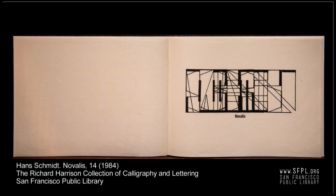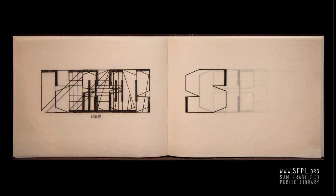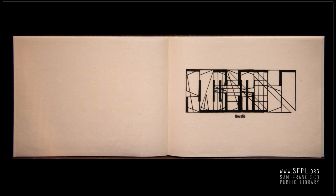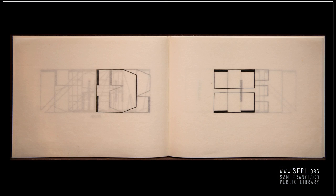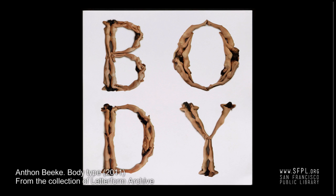This is yet another one called Novalis from 1987. And this one is on a Japanese tissue. Okay, so this is the title spread. That is on the recto, the right reading version of the title page. The tissue is quite transparent, so when you turn the page, that's what you get. You get the reverse of the title page and the beginning of the text, which is actually fading through the tissue letter by letter. So this is what it's like to turn the pages. Okay, that's Schmidt.